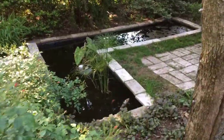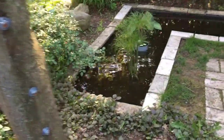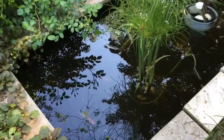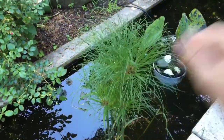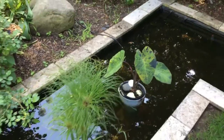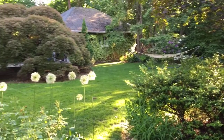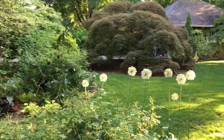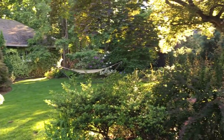We do have a little pond. And the fishies, when they are hungry, they congregate in this little area here. And don't you just love this papyrus and that elephant ear? Oh, so pretty. So the view from here, very serene, not a lot of color, but just very peaceful environment to be in.